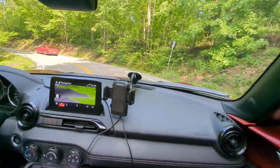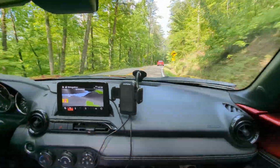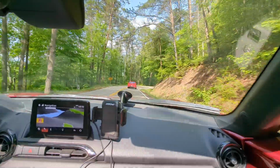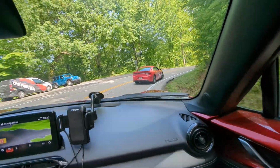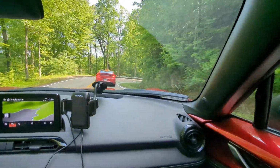I don't know if that's my tire chirp or his tire chirp. Yeah, he's not going to outrun me in the corners. He's got to slow down a lot more.